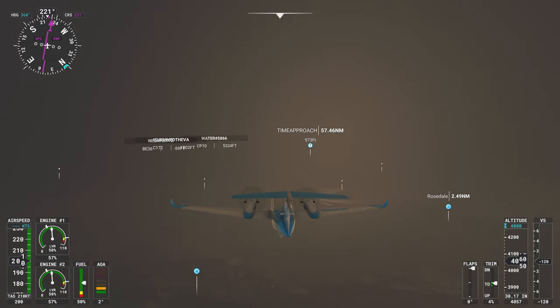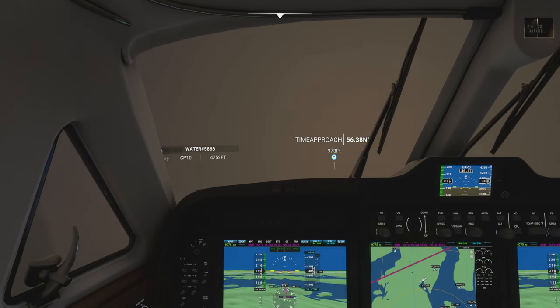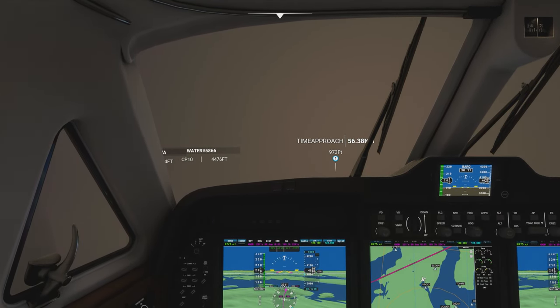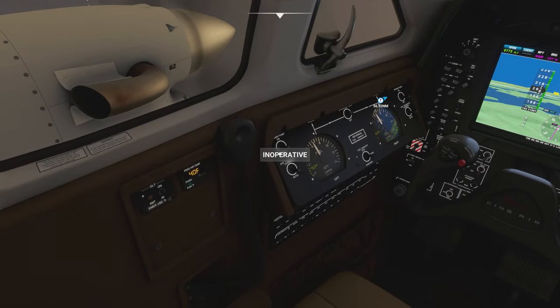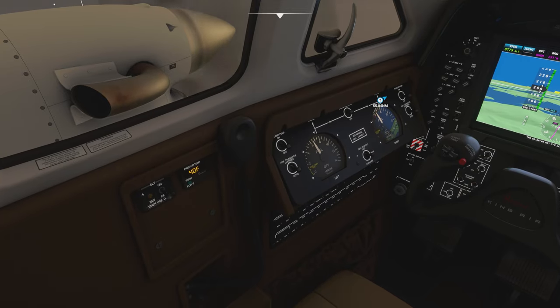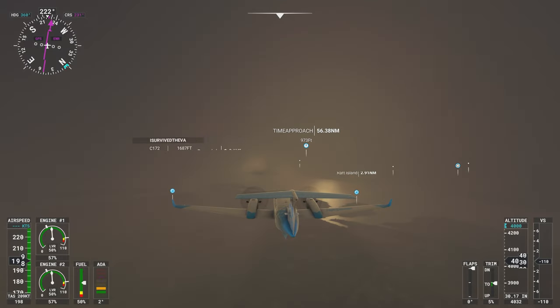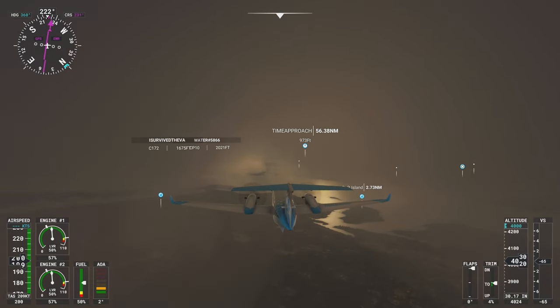Kind of curious what the temperature is. If we go back inside, and if I look down here, 40. So I'm going to turn on, well, pitot heat is on. I don't need to turn on de-icing. That's fine. This must look gorgeous on a bright sunny day.